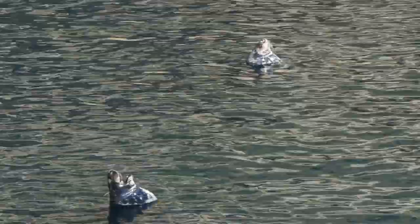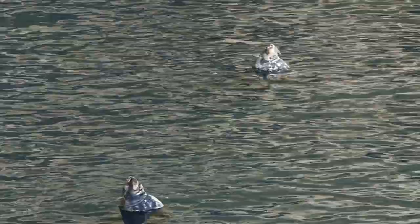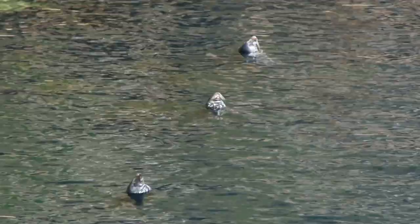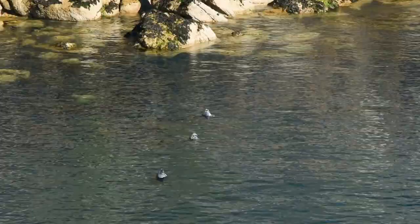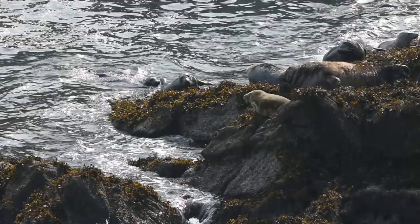These seals are bottling, sleeping or resting upright in the water. But seals do need to spend several hours resting on the rocks, and so they take every opportunity to haul out and do so.